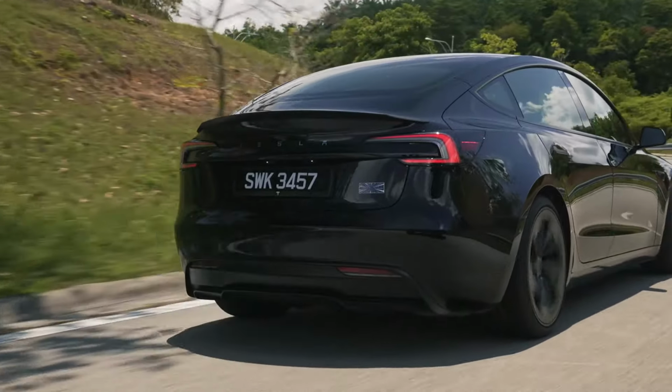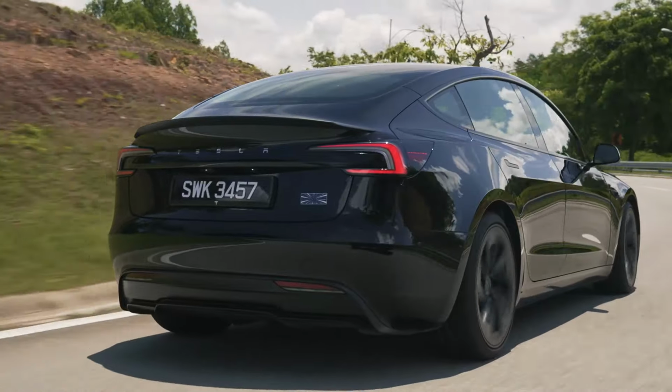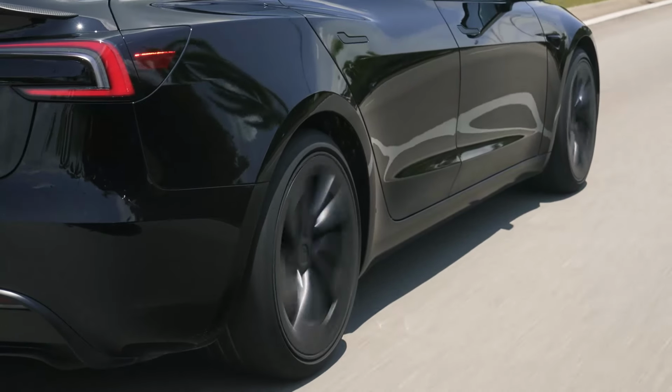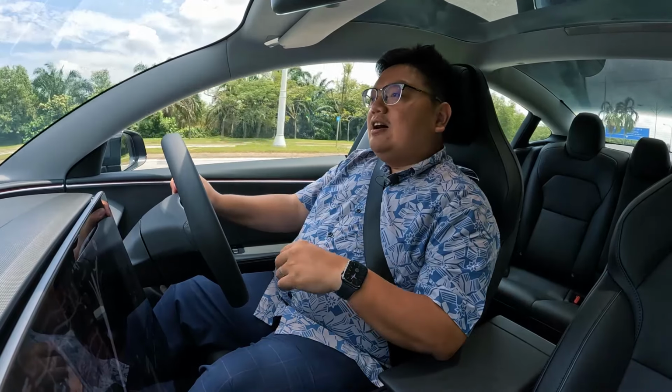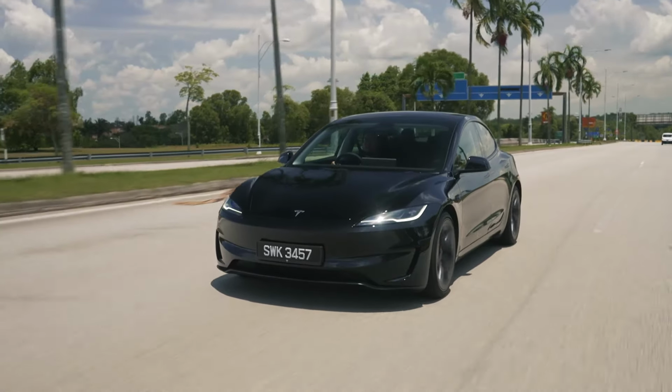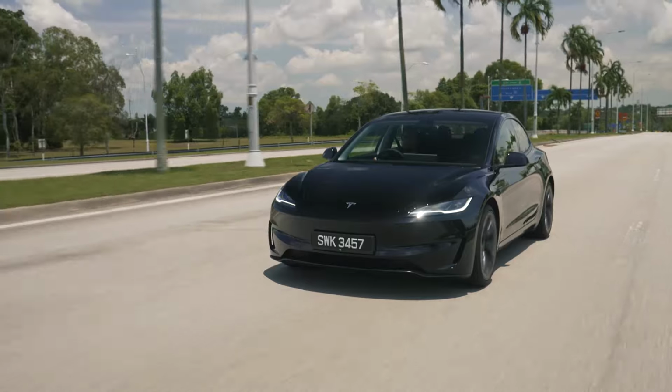This facelift version is a complete game changer. So finally, Tesla is setting up its cars for both ride and handling, and on this particular car, it is superb. Now, because this is a relatively heavy car and it possesses such crazy acceleration, it needs to have a pretty stiff baseline, and it does.